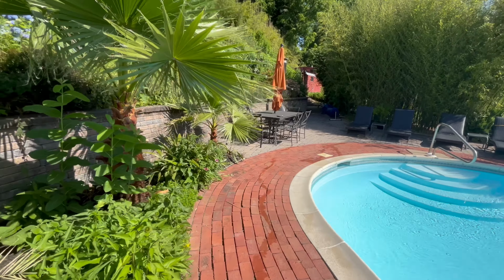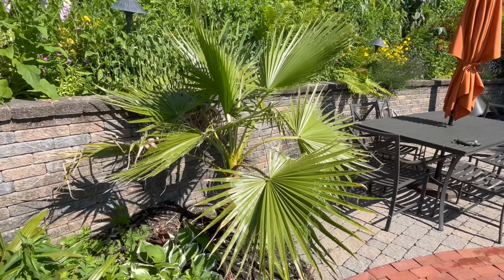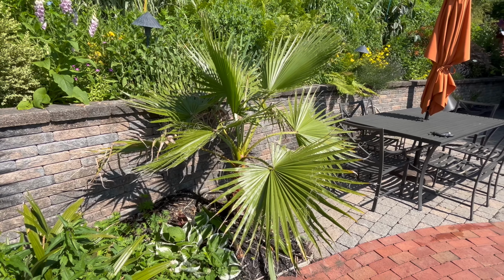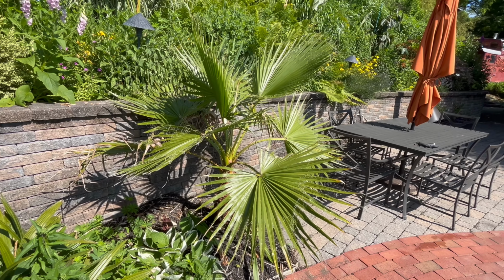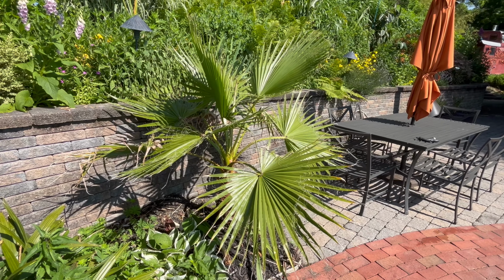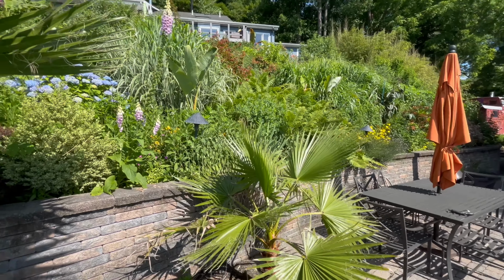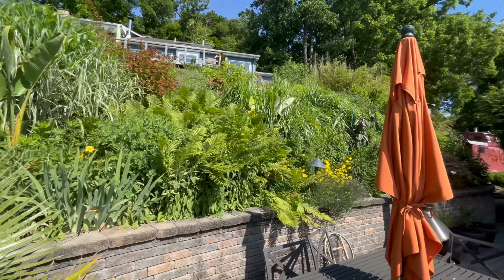The next one over, I grew from seed, and it is catching up. I did have a problematic Washingtonia there, and I finally just got rid of it because the growth was not good. I don't know what happened with it, but it was something I bought in the store. But this one's doing great. I do have a couple of tropicals mixed in up here. I'll show you.